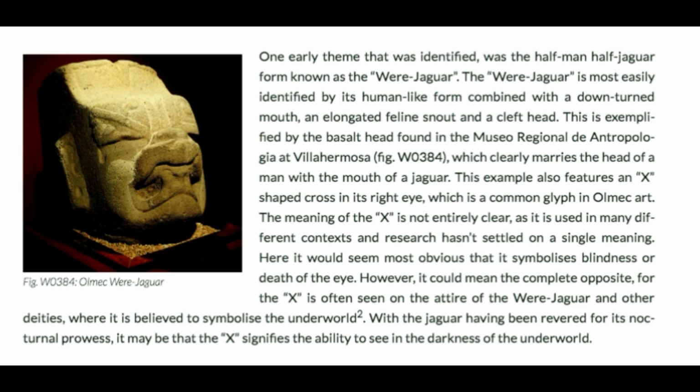Many Native American tribes and nations use it. The crossing, right? The crossing of the lines of the energy points. The mark, right? X marks the spot, a monument, a holy site, a sacred site. The top, all right? Here it would seem most obvious that it symbolizes blindness or death of the eye. However, it could mean the complete opposite, for the X is often seen as the attire of the were jaguar, an X or a cross, and other deities, where it is believed to symbolize the underworld.